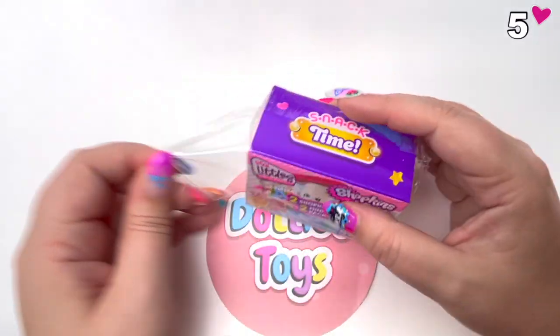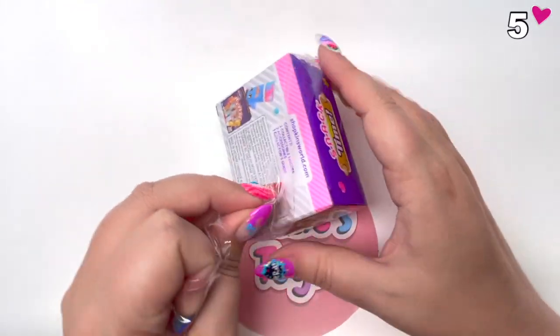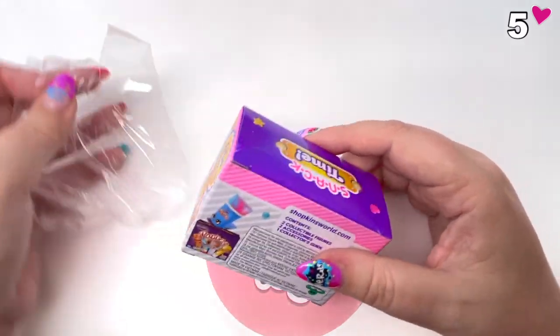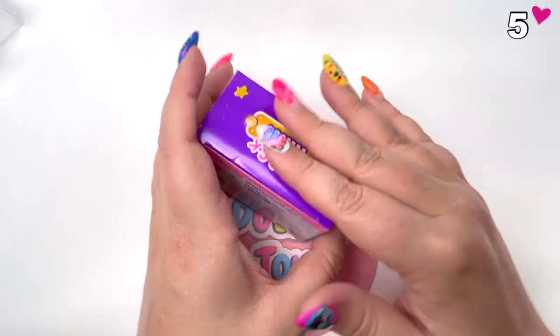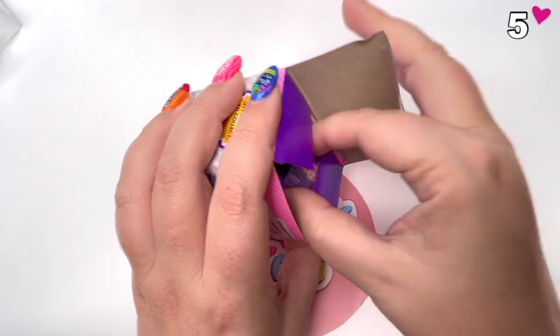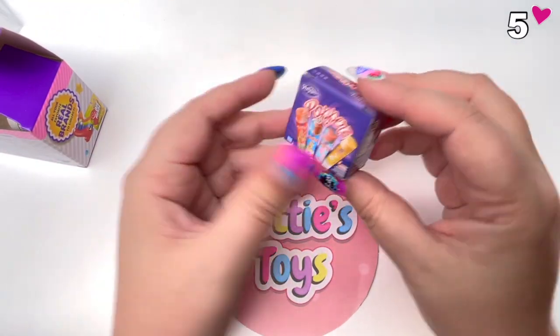So we are getting so close to completing this entire collection. I'm hoping we can at least get one new piece today. When you get close to the end, it's so hard to find new pieces. So I'm hoping we can at least find one. All right, so here we go. The first one we have here is the Poppers.